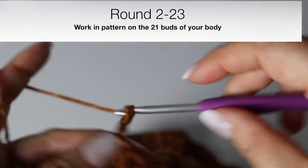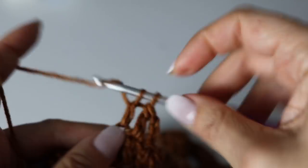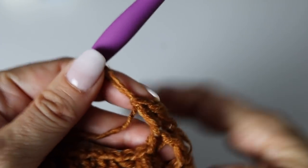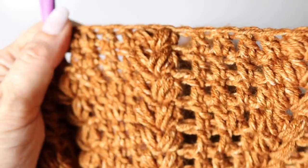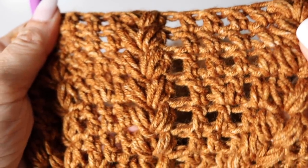So at the end of your first round of your body, you're going to slip stitch with the first chain three you had made. Chain three will count as your first double crochet, and just continue in pattern around and around and around from round two to the end of round 23. Continuing in pattern, so your flowers and then three double crochet in between. And for round 24, we are going to increase in between your flowers, adding one double crochet.